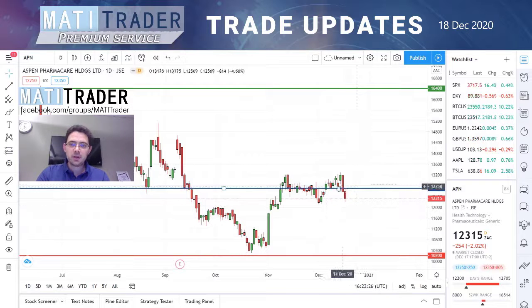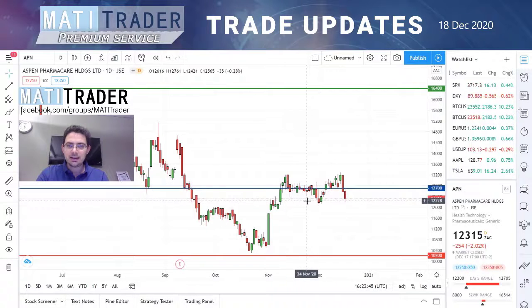So Aspen, we got in recently. It also broke out of a formation over here, so you can see a little inverse head and shoulders formation, but also it broke out of a bigger rounding bottom, which I expected a bit of downside, and then it broke out of this pennant formation. Yes, it's a pennant formation. It's not a wedge because it's not longer than 3 months.